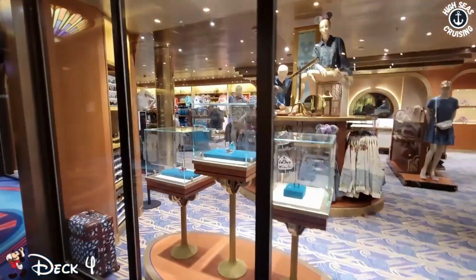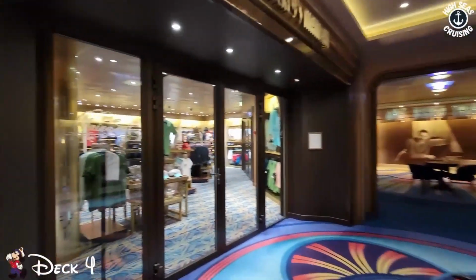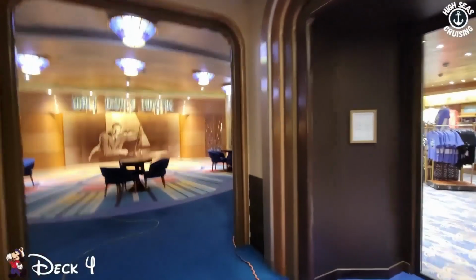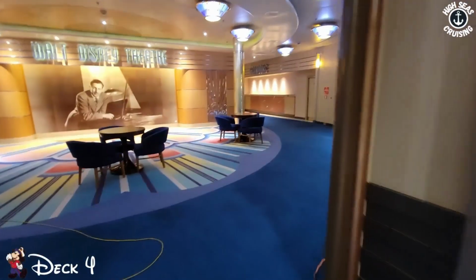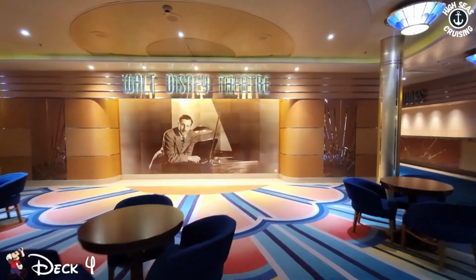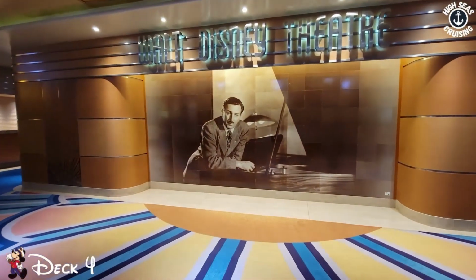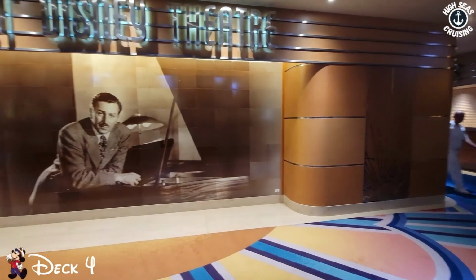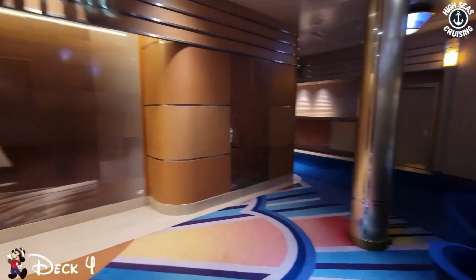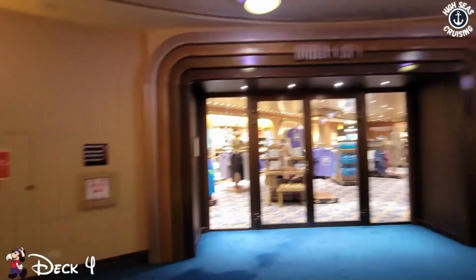You can get jewelry, you can get purses, you can get shirts, you can get pants, you can get toys, you can get backpacks. If it's Disney, this is where you can get it. Then you're coming up towards the Disney Theater. Of course, you have your picture of Walt Disney himself right here in this area. And they also do a lot of character meetings right here. Other entrances into the shopping.